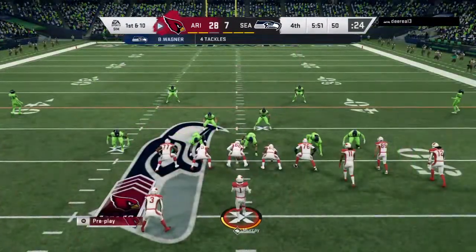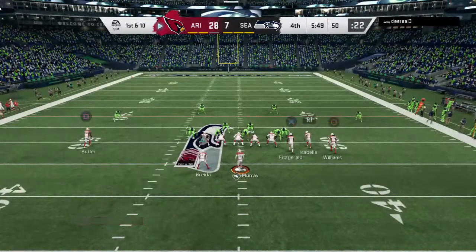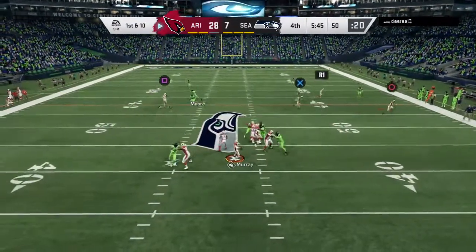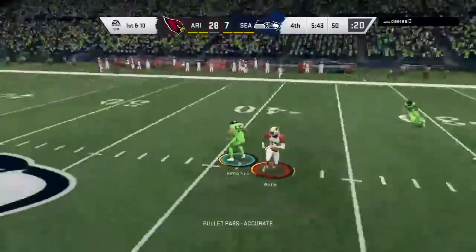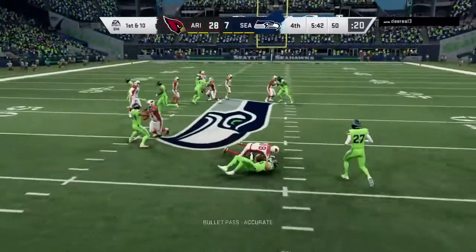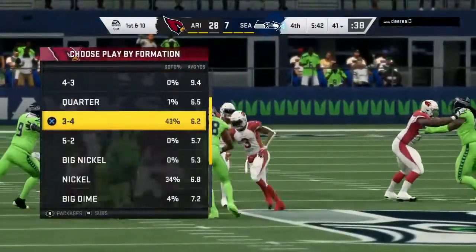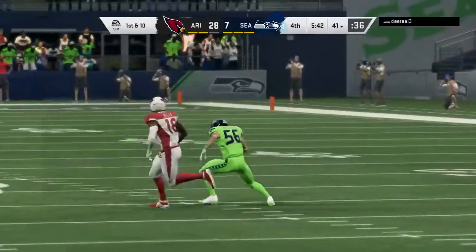Murray now 6 for 6 since coming back out of the locker room. It's 1st and 10. Here's Murray from midfield. And he fires one that's intercepted. It's the linebacker, Michael Kendricks, and they will set up shop at their own 41-yard line.